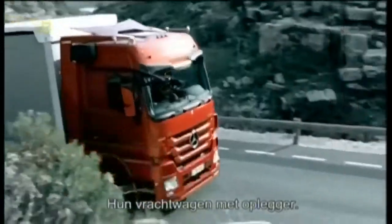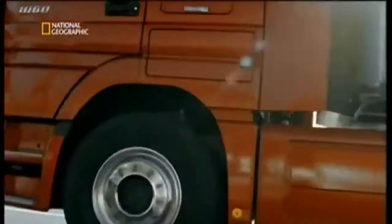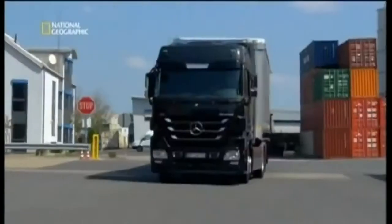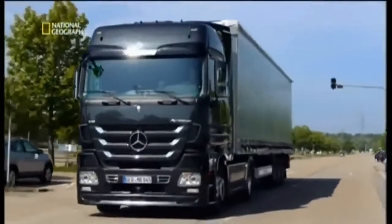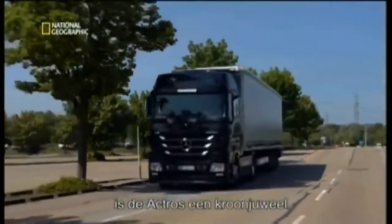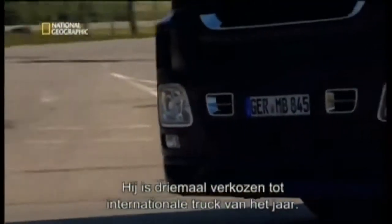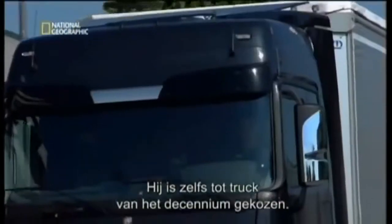This semi-tractor trailer truck. It's the best-selling semi in Europe. The Mercedes Actros. In fact, for this regal German manufacturer, the Actros is a crown jewel. 3 times it was voted International Truck of the Year, a record no other truck can match. Aficionados even voted it Truck of the Decade.